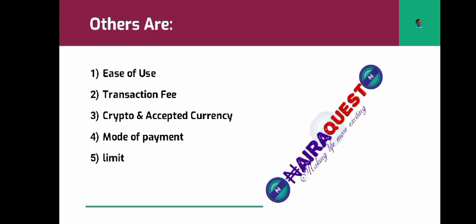Then the transaction fee. Every exchange has a transaction fee. Some offer 1%, some offer 0.5%, some offer 2%. You need to look at those things on their sites to make sure you make the right decision.